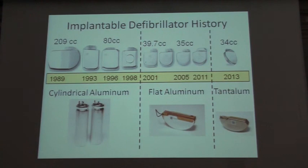But the diameter of the capacitor determines the thickness of your device. That made it quite thick. They're difficult to package around. And so the first thing we did was to take that same material set and make a flat capacitor out of it. And then more recently, we've gone to a tantalum capacitor.